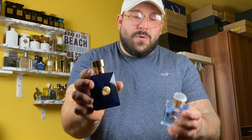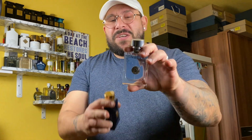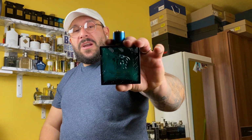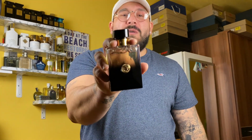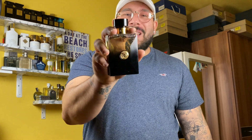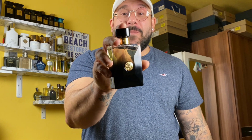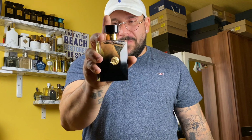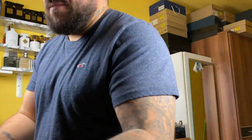Versace Pour Homme. Versace Dylan Blue, which was actually a gift from my wife back in the day. Both of them lovely fragrances, especially this. Then of course we have Eros, the original EDT, and my latest addition, Oud Noir, or is it Noir Oud? I think it's Oud Noir. Lovely, lovely, lovely oud fragrance, a safe oud fragrance if you ask me. If you want to venture into oud, this is definitely one you should try.